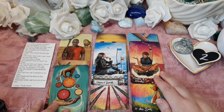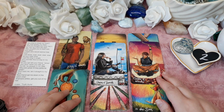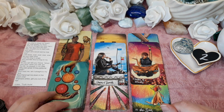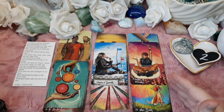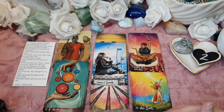You all are showing up here as the King and Queen of Wands. You are a good match. Your confidence is equal. Both of you are equally confident to each other. In fact, in some ways, I actually think that the person you're watching this for is a bit more in touch with their confidence than you are, especially in terms of some sort of self-expression.